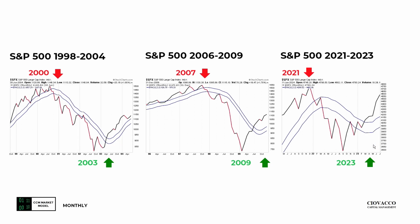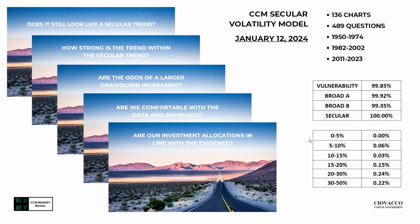If we fast forward, it still has a constructive look with price above an upward sloping moving average envelope. If we take a much broader look at these concepts, using the secular volatility score as of January 12th, we learn a lot about the market's vulnerability on January 12th, 2024.